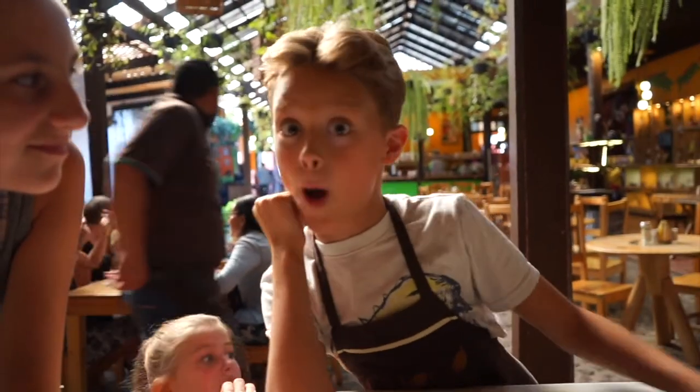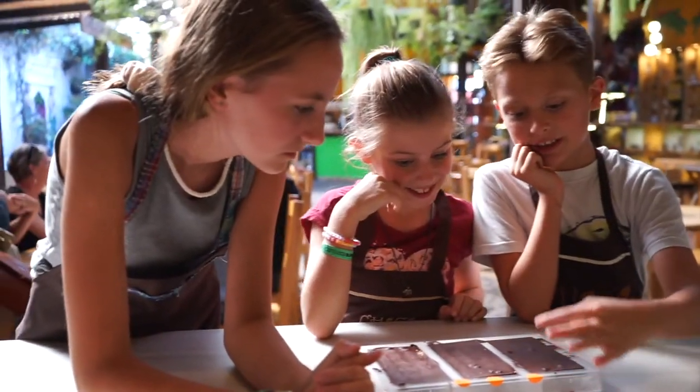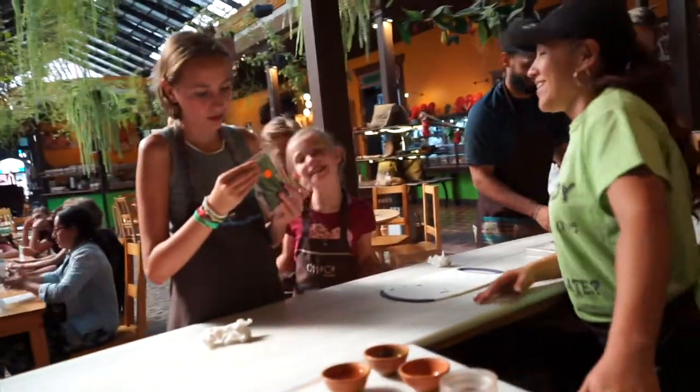Our guide, Gabby, is going to get her bar. Well, yeah, these are my cranberries. I can tell because of cranberry. Mmm, cranberry is good. Say thank you, everybody. Thank you.